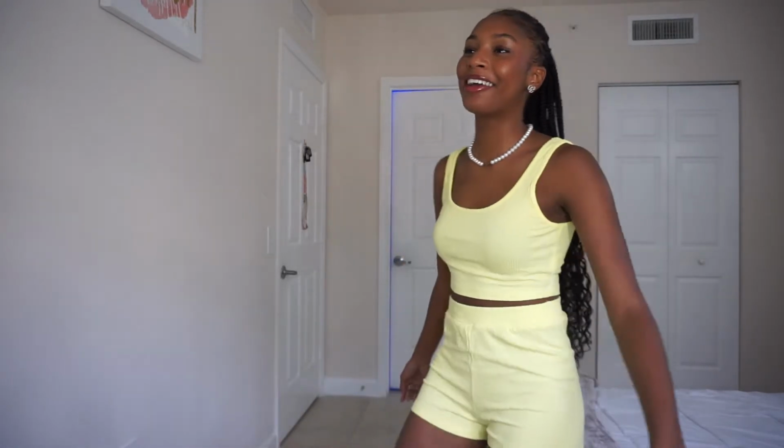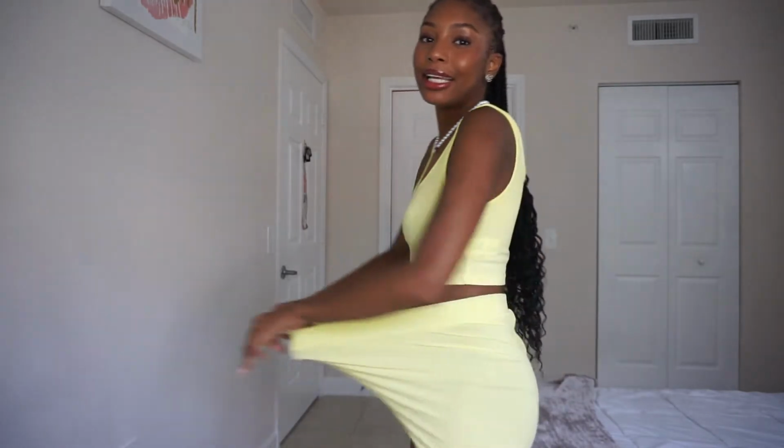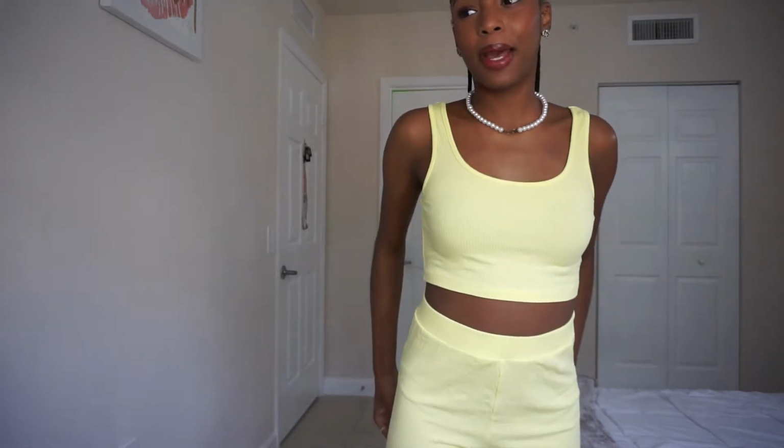You got it. Anyway, so I have this lounge two-piece set. It's really cute. It fits very nicely. Of course, you know Shein with the extra fabric. Can we be true to size? This is giving medium. But yeah, so cute. So nice. I like to cover my belly button anyway because I have an outie and it's not that attractive.